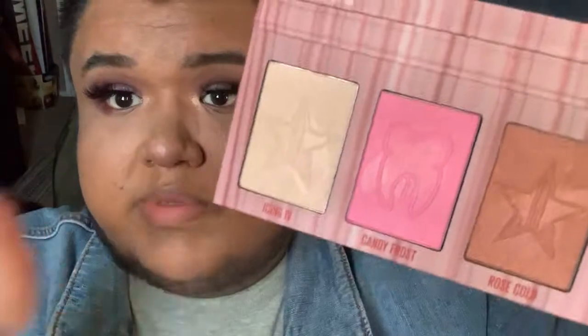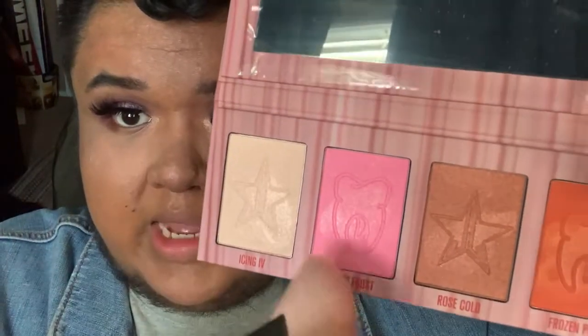So this is Icing IV. This is Candy Frost. My God, I'm in love with this one. Because this one came out kind of pinky and this one came out white. And that's the opposite. I love this one because I was looking for like a white, just a blinding highlighter. I'm gonna put more on.